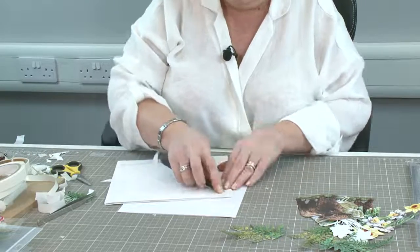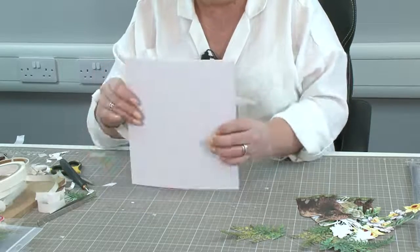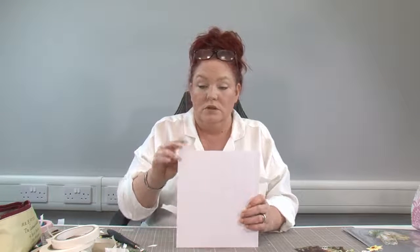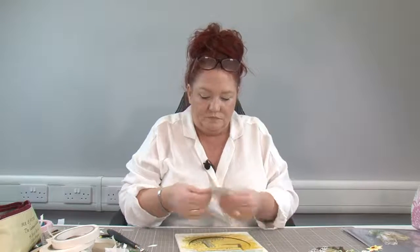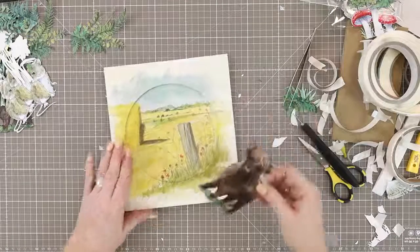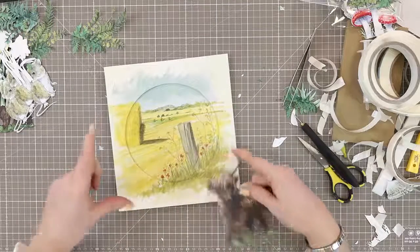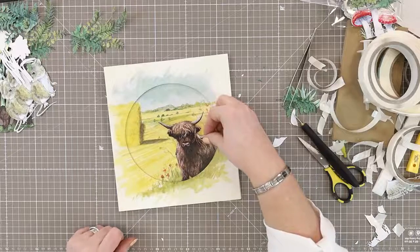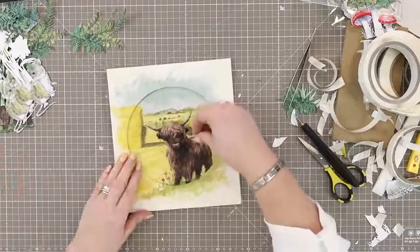Turning this around. If you're looking for any of these, they are all on the website, back in stock. I know lots of you have been waiting for Douglas especially, because he is super, super popular. So Douglas is going to sit inside there. You see, now I've created that space. But even if I'd only taped flat tape, I would still be able to get him tucked inside there as well. So having that tape on the edges really helps.